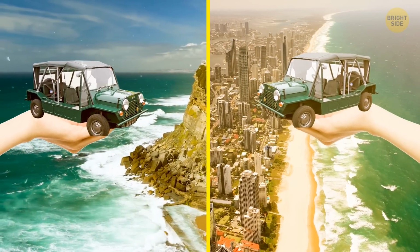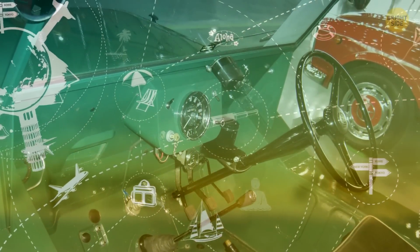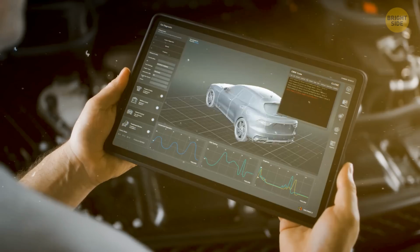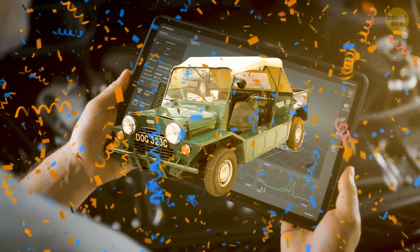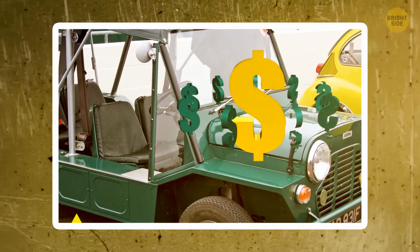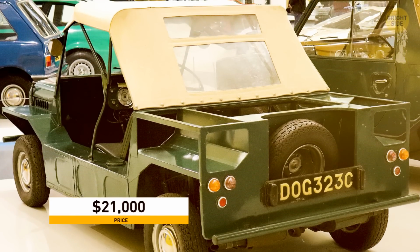The idea was that it could be used for tourism, and it could be an easy way to travel around. But without any other use for fun activities like four-wheel driving, it lost popularity. Still, with the introduction of electric engines, it's making a comeback. Well, it's no surprise. The clearance now is higher, the seats are more comfortable, and the price is quite affordable too. The car costs about $21,000.